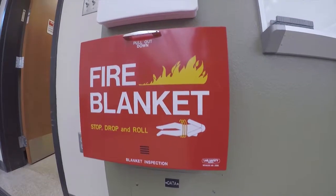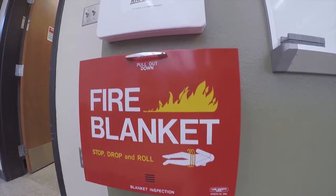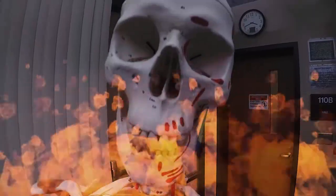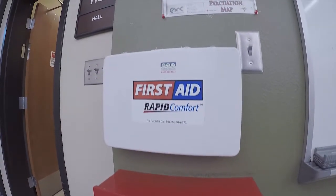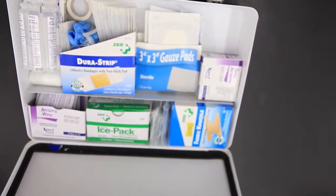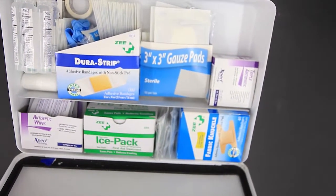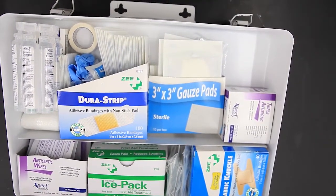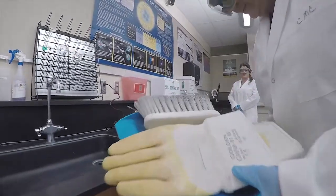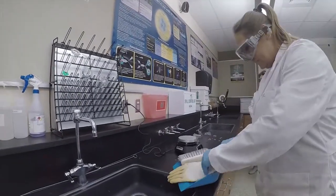A fire blanket can also be used to smother a small tabletop fire, as well as a person who has caught fire. The first aid kit is located next to the fire blanket for your convenience. Our fully equipped first aid kits have items that can be used for injuries such as burns, puncture wounds, cuts, etc. In the case of even the smallest incident, always alert your instructor of any injury sustained.